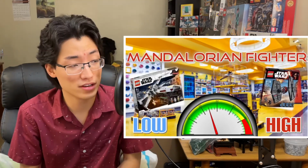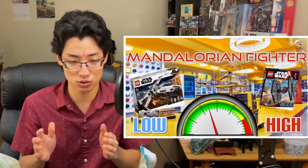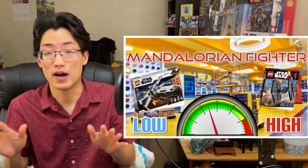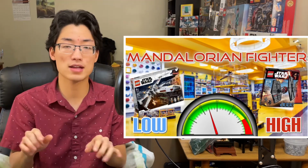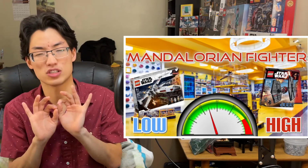The Mandalorian fighter on the high end, I'd say the First Order TIE fighter, because when the First Order TIE fighter came out after The Force Awakens, that was a set that you could buy multiple of, and you were fine. You could build your First Order fleet. It was very well designed. The red and black decals were beautiful. Minifigs were great. Inside, the functions and the features were just spot on.